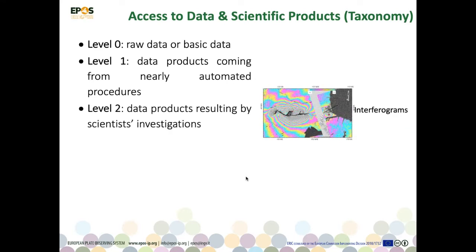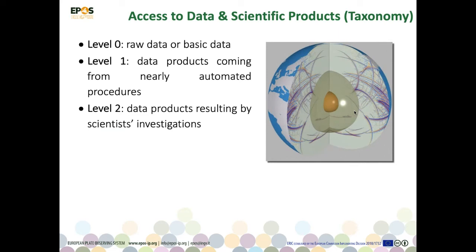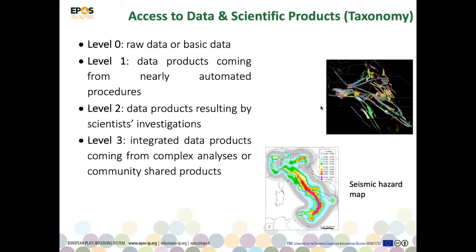Or they can come from the activity of researchers. Therefore, they are not nearly automated procedures, but there are investigators generating these scientific products, usually accessing raw data, like an interferogram from an earthquake. This is the deformation pattern measured by satellite data. Or the repositories of the earthquake rupture models, the source of earthquakes. This is the fault that ruptured during the L'Aquila 2009 earthquake. And these are other data products: the distribution of the rupture history during that earthquake, the rupture history models, or the seismic wave propagation in the earth. All these scientific products come from the work and actions of scientists. But there are also scientific products of a higher level in taxonomy.